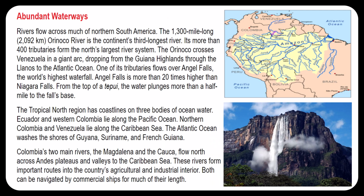Abundant waterways. Rivers flow across much of northern South America. The 1,300-mile-long Orinoco River is the continent's third longest river, and that's pictured in the top right. Its more than 400 tributaries form the North's largest river system, and you can see all those tributaries up there. The Orinoco crosses Venezuela in a giant arc, dropping from the Guyana highlands through the Llanos to the Atlantic Ocean. One of its tributaries flows over Angel Falls, the world's highest waterfall, and you can see that pictured bottom right.